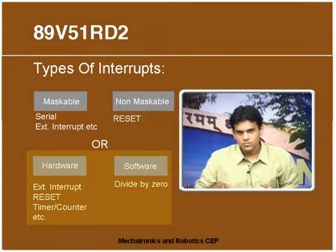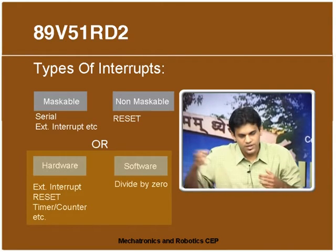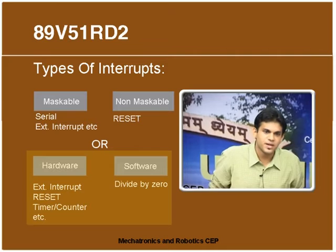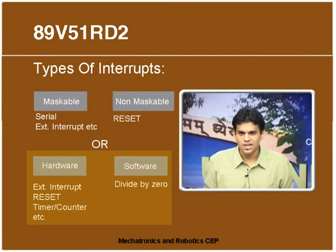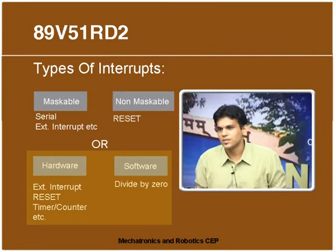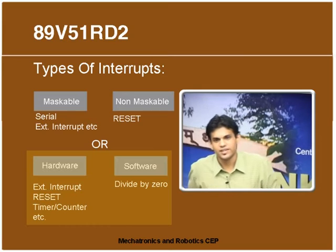And if you have seen the 8086 or 8085, in fact in modern day processors also, there's a divide by zero interrupt. What is divide by zero in mathematics? Basically it's undefined. So even your CPU doesn't know what it is, and that is also capable of generating an interrupt.